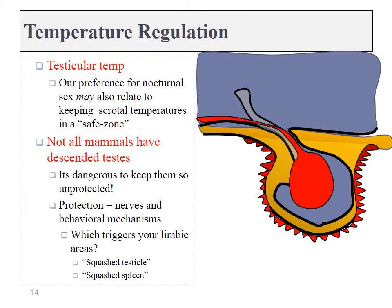As we'll see in a bit, the sperm cells are fairly delicate cells. Warming them up too much might cause them damage. It's been theorized that this is what has led humans to prefer having sex in the evening to help keep the sperm at a safer temperature overall.